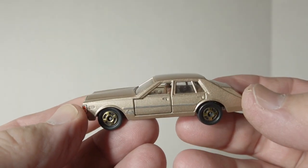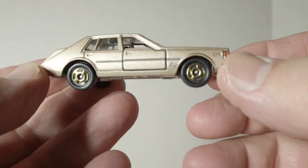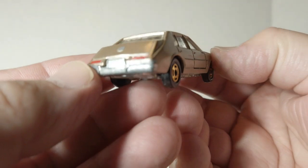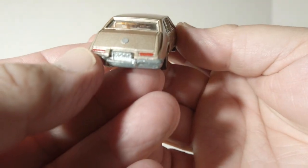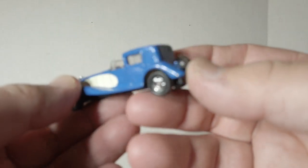Newer Cadillac Seville. Some of these I've had in my collection. I bought these cars new back in the day. I was detailing them a lot. That's why you'll see a lot of painted lights. I don't do that anymore, but I've had these cars that long. A couple of them I've repainted as well. I bought used.